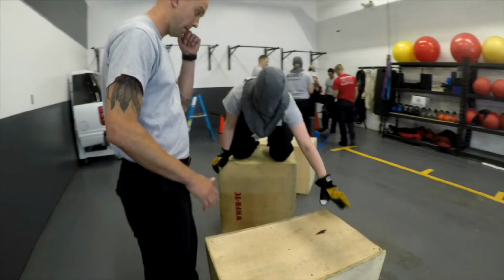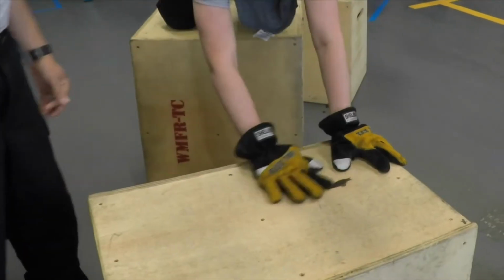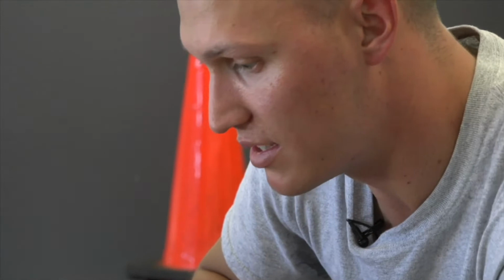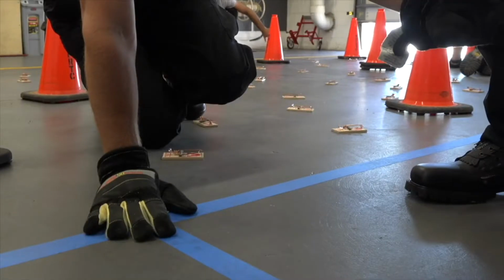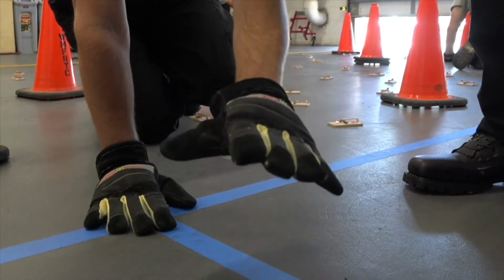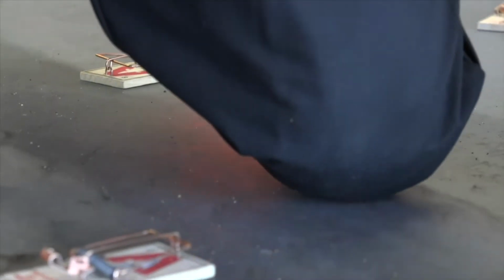We have a series of different stations that we put together which emphasizes communication. Right hand, take it a little bit to your right. Getting to know the recruits around them. Reach towards your other hand, and you can set it down. It also works on some leadership qualities. Doing good. There's nothing in your path right now.